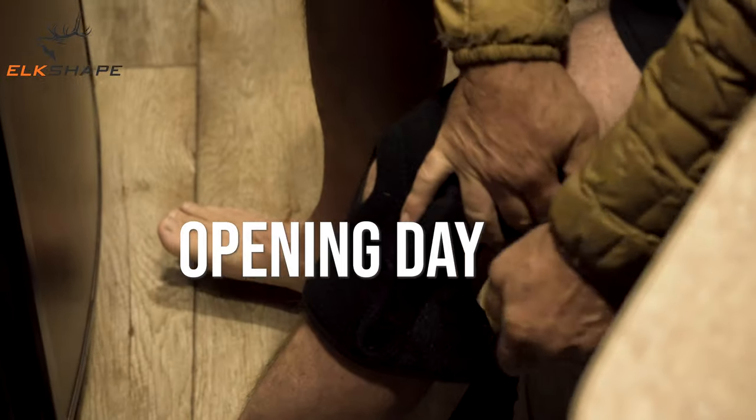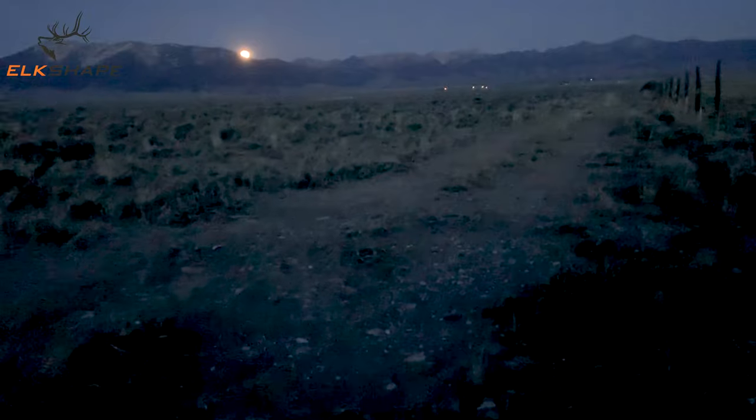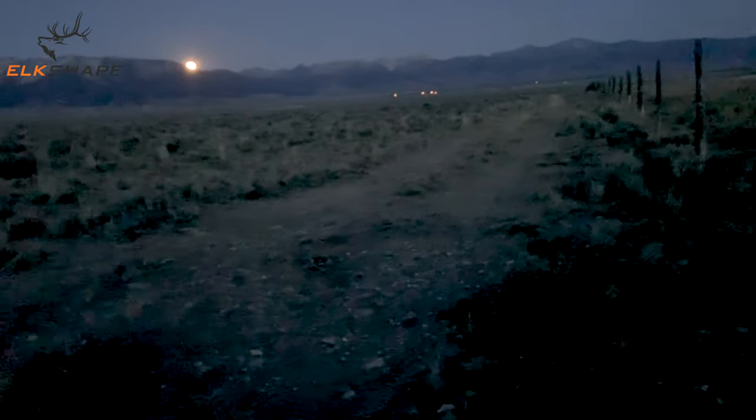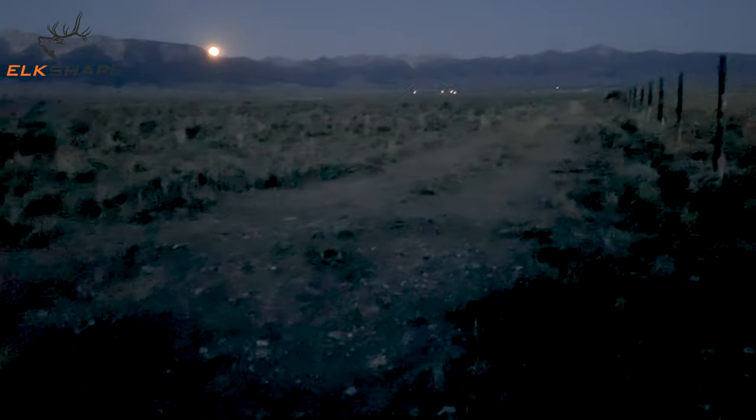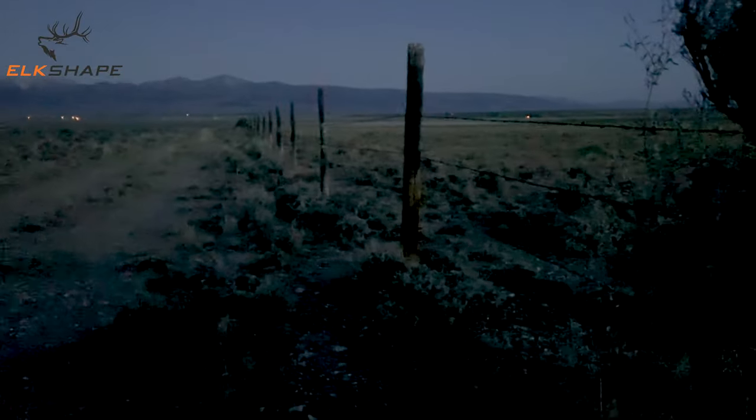God, it was so hot last night. Then today it's good morning. Opening day of antelope. Full moon's starting to set. Shooting light is almost here.